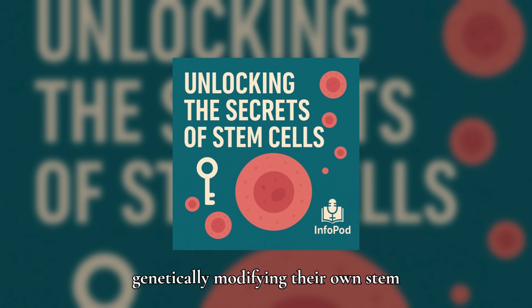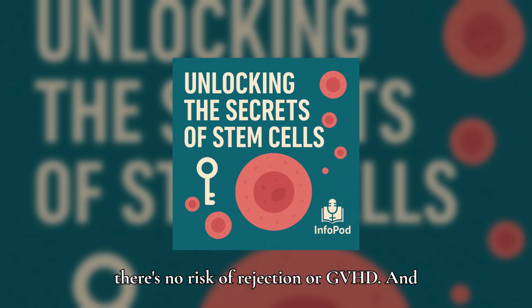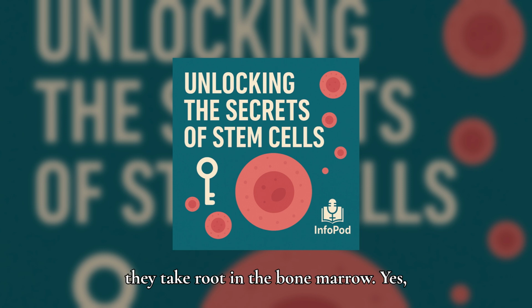So you're genetically modifying their own stem cells. Precisely. Then you infuse these corrected cells back into the patient. Since they're the patient's own cells, there's no risk of rejection or GVHD. And they take root in the bone marrow. Yes, they engraft and start producing blood cells that now have the corrected gene, and because HSCs self-renew, they keep doing it indefinitely. That sounds like a true cure for some genetic diseases.